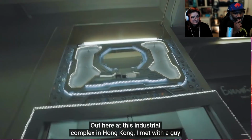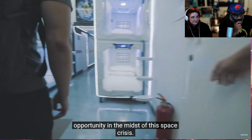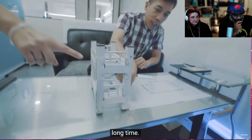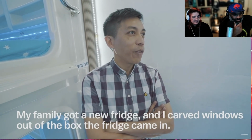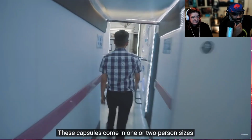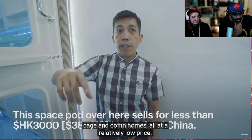Out here at this industrial complex in Hong Kong, I met with a guy named Eric Wong, a local inventor and businessman who has seen a business opportunity in the midst of this space crisis. Eric grew up in Hong Kong and has been thinking about small space living for a long time. So this guy just builds capsules for people to sleep in. Oh, it has Wi-Fi. His capsules come in 1 or 2 person sizes and are meant to provide a more efficient and hygienic version of the cage and coffin homes, all at a relatively low price.